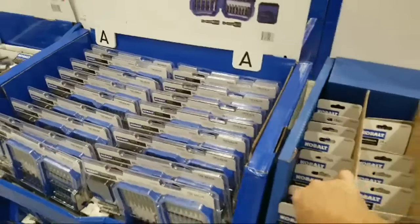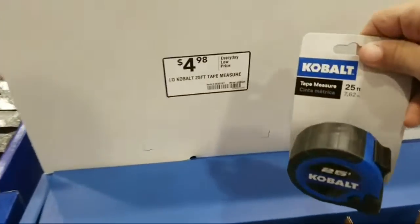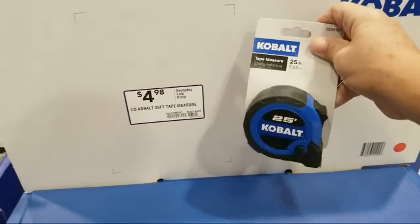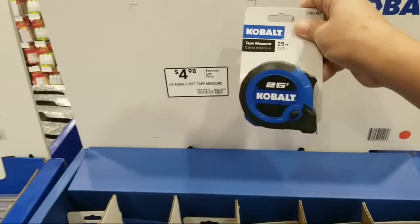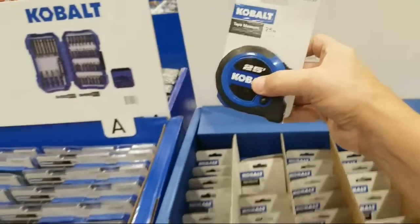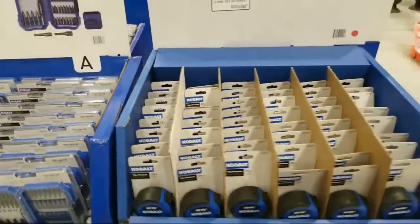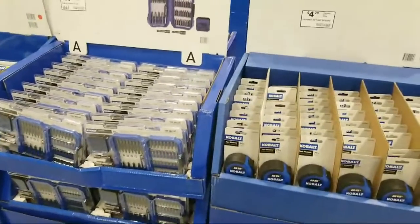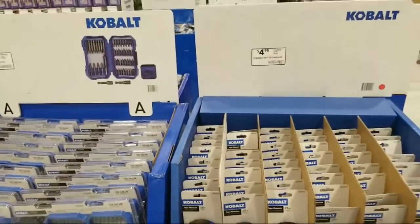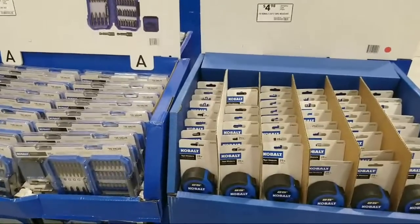And here you go. The Cobalt 25-foot tape measure for $4.98, folks. I think this has to have our record. This is probably the lowest price we've ever seen on a 25. But I don't know how good it is. But if you're just looking for something super cheap around the house, because I have so many tape measures because I set them down and they just walk off. I don't know where they go. They go to like, there's a tape measure cafe or something that they all disappear to.